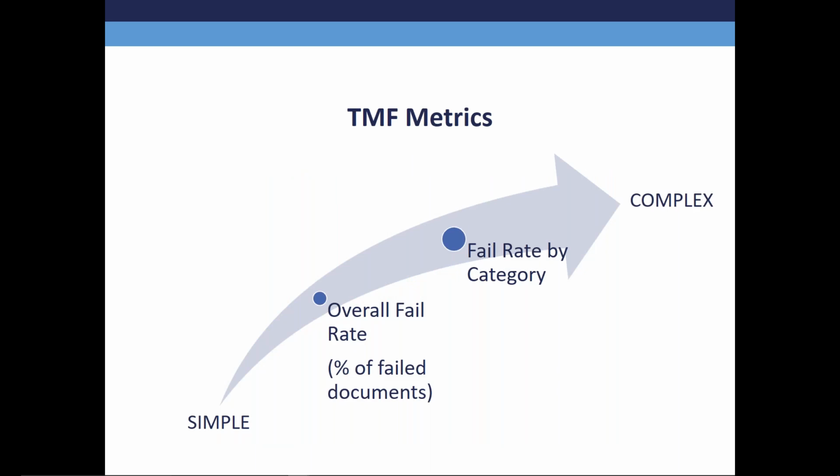So TMF metrics can range from very simple to very complex. The degree of complexity for the metrics often depends on what TMF format you're using and what system capabilities you have. Frequently you'll see more of the simple metrics used if you maintain a paper TMF, because it's often a lot more manual to pull metrics from a paper TMF than it is from an eTMF platform. As you can see here, this is an example of a quality metric.